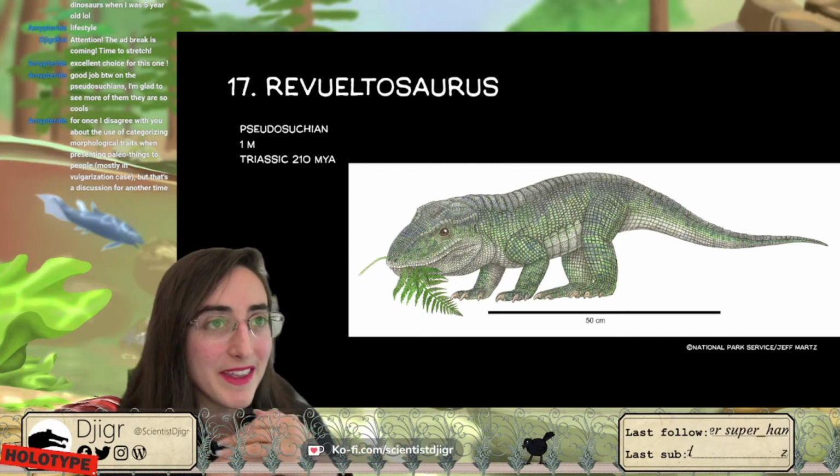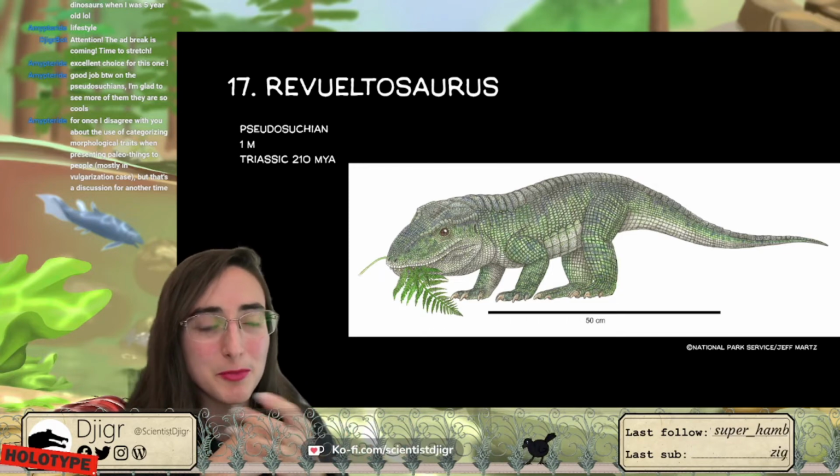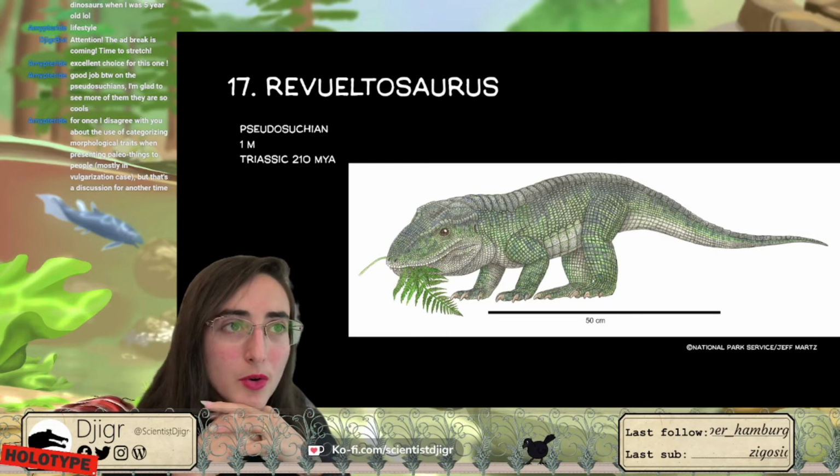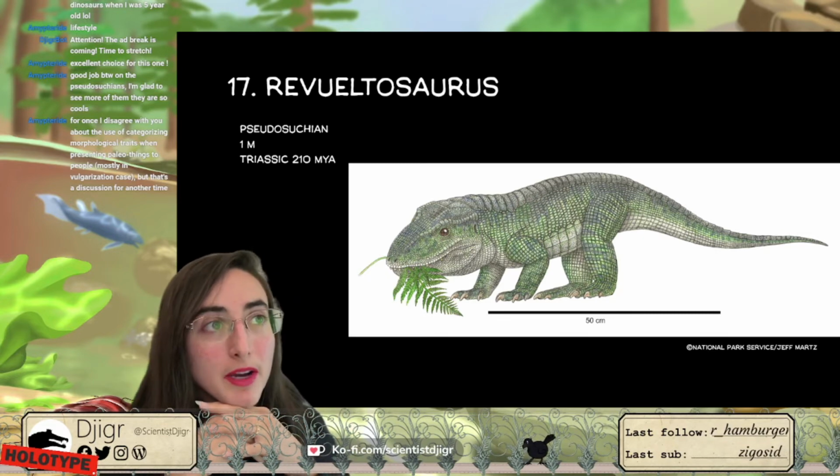And it has a very big head. It's very weirdly proportioned. So an interesting croc, in my fair opinion.